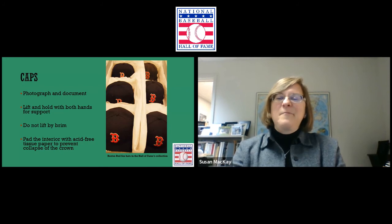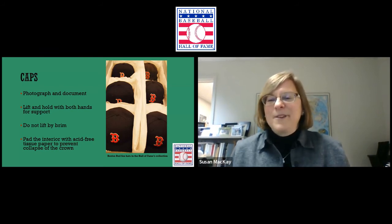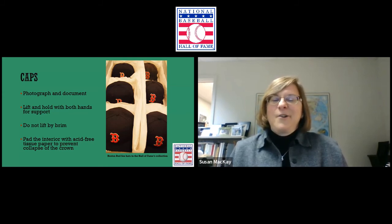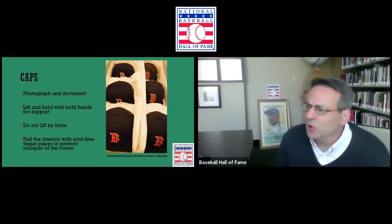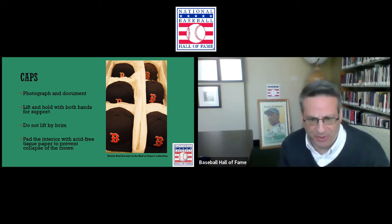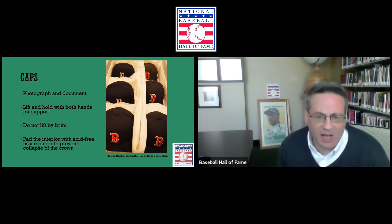So when you open a box from a team like the Red Sox, it looks very much the same, even though these caps are from different eras. You could have a David Ortiz cap next to a Carl Yastrzemski cap, but there's not a lot of difference because they've maintained that look over a long period of time. The only difference I've really noticed over the years, when I was growing up in the 70s, and we would buy an authentic cap, it would have the green underside to the bill. And I know at some point, I think that changed from green to gray. But other than that, not a lot of difference.